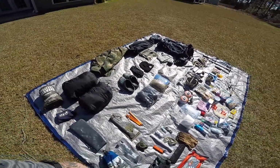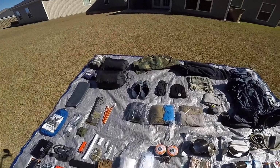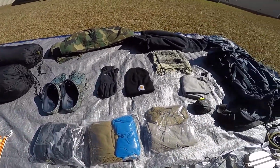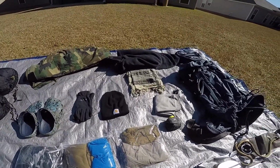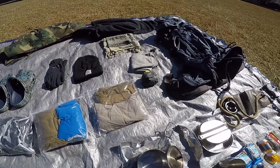Yes, it's going to be kind of a pain whenever I'm not wearing it. However, it's supposed to be pretty wet, so I'm taking it. Then you come to my camp shoes. Got my gloves, my hat, my schmog, my fleece, that'll be for nighttime, and my quick drying towel.